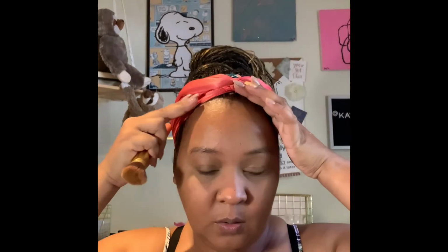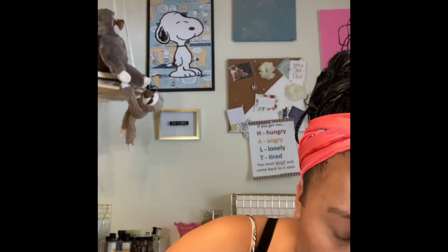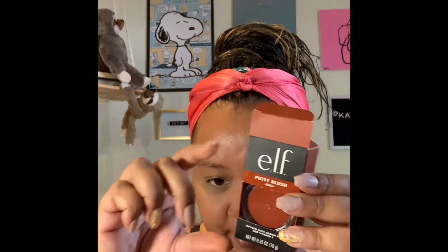So, hence we are using this one, which I love. As of late, I have been using the Bally. I love this. I never thought I would be a cream blush girl because you hear so many things about it pulling your makeup. But I love this. It is like a beautiful terracotta, deep terracotta color.